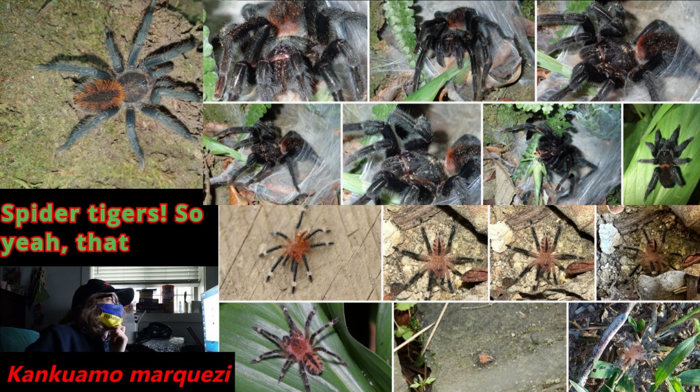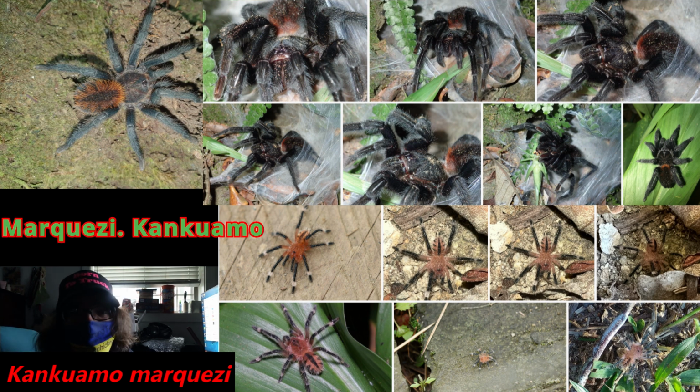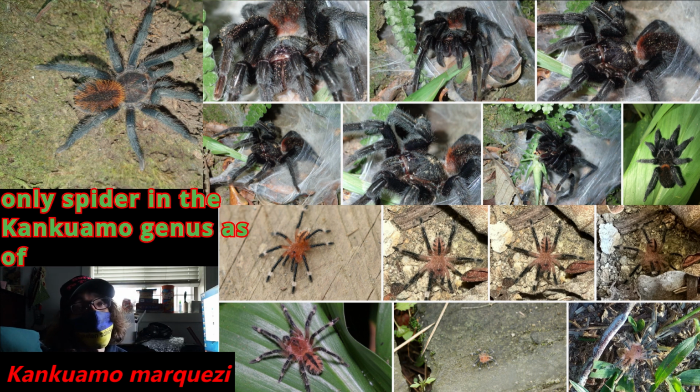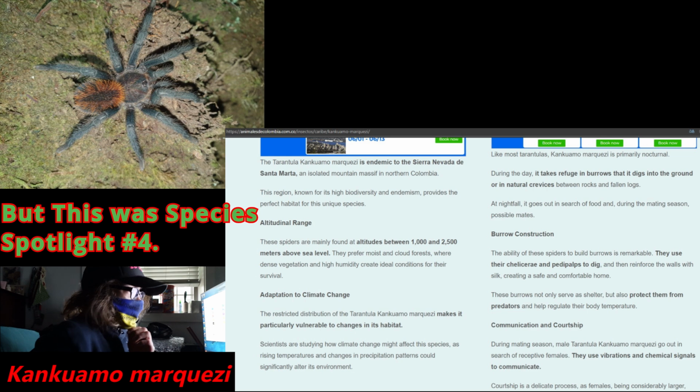Spider tigers. So yeah, that was the Kankuamo marquezi. Quite the name. It's the only spider in the Kankuamo genus as of right now. But I think that was Species Spotlight number 4.